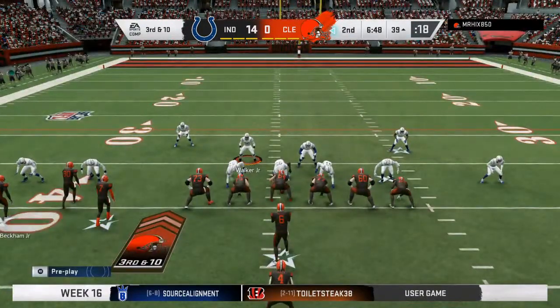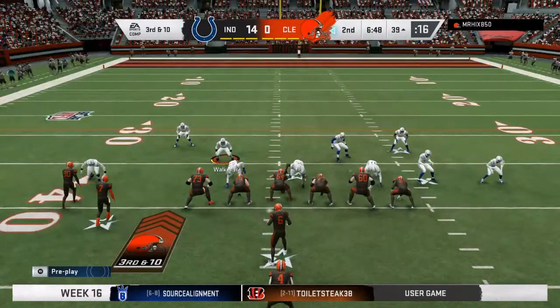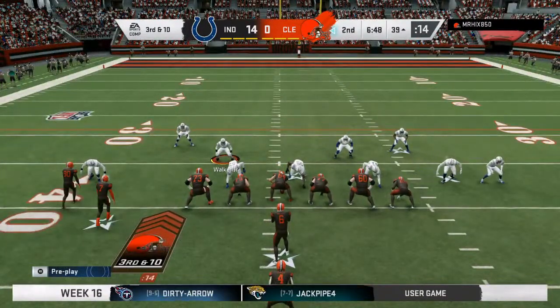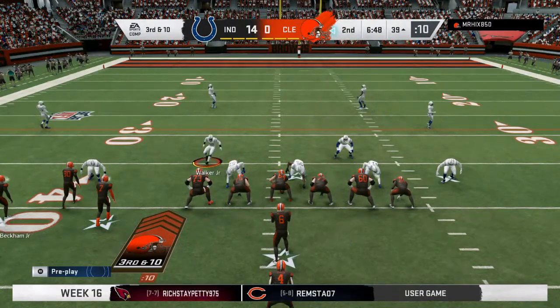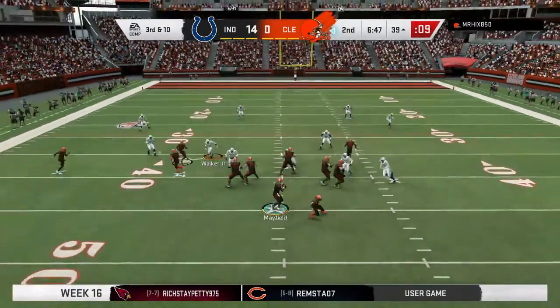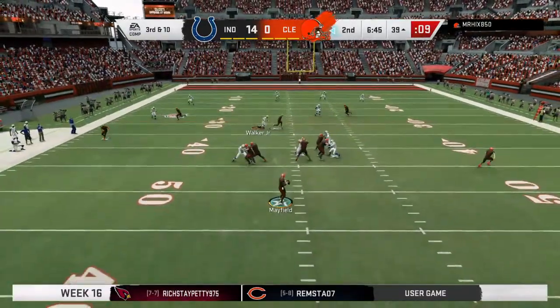I can't believe they let you play. Let you play. Hey, watch that. Hey, watch the ball. They'll throw again. Here's Mayfield.